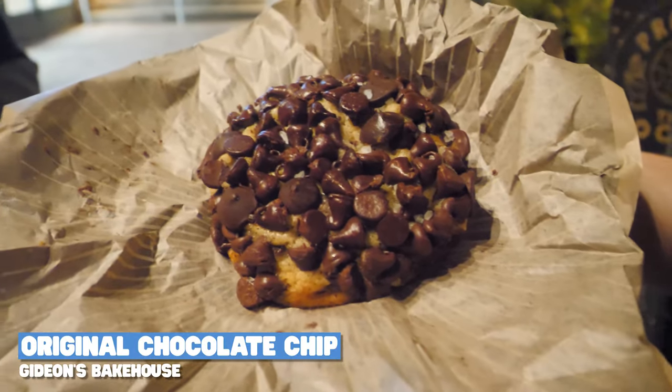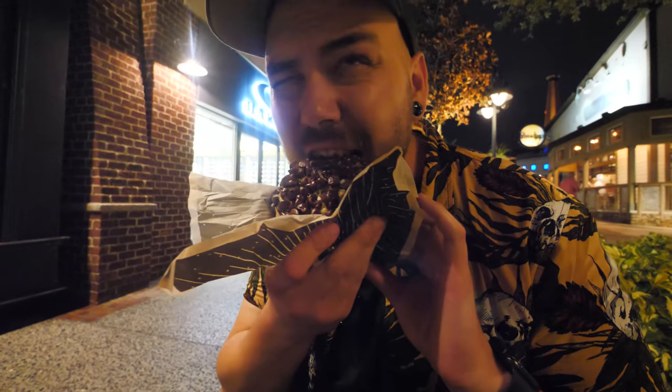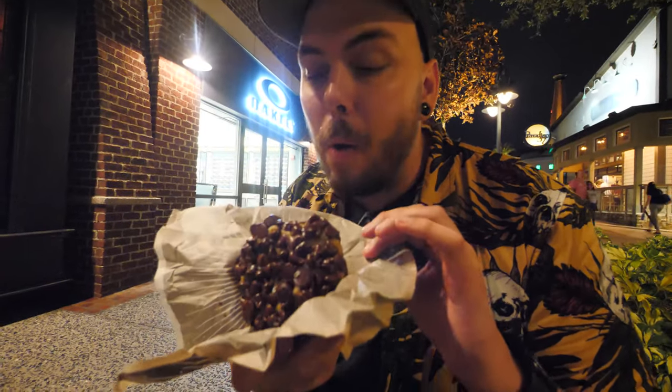First up, we are trying the standard chocolate chip cookie from here at Gideon's. I've had this one once before. Let's see how it is. If you love chocolate, that's most of it. It's mostly like unsweetened chocolate chips. That's what it tastes like. But once you get to the center, it's a lot better.